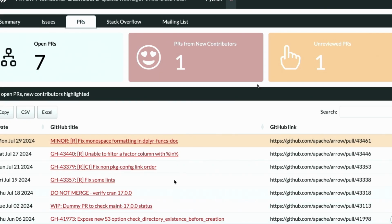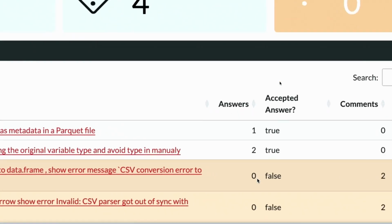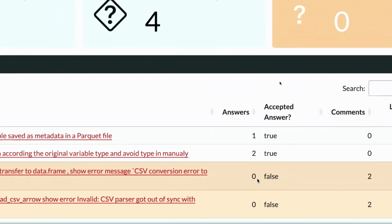The next, yes, it's the Stack Overflow tab. Here you can find questions asked on Stack Overflow connected to Python or R. Again, we highlighted information that's important to us, which is: is this answer accepted yet or not? So if not, we can get to that first.